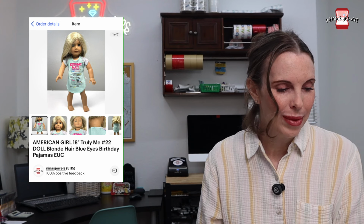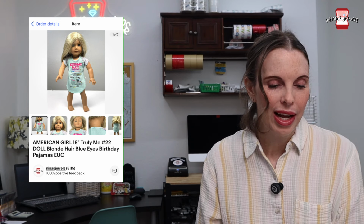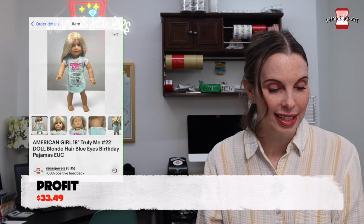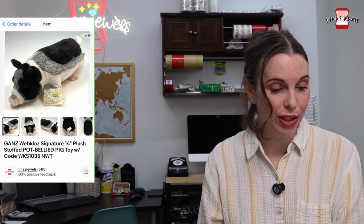Next up was an American Girl doll. It was a Truly Me number 22 doll. We got that at a garage sale for $8, and it sold for $62.38.